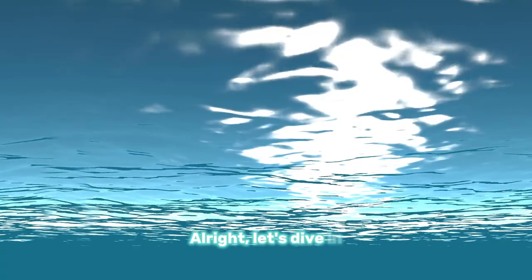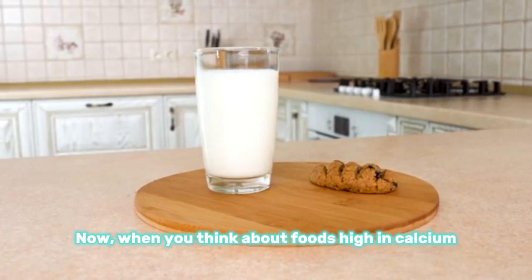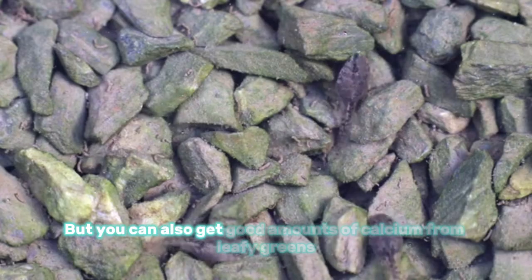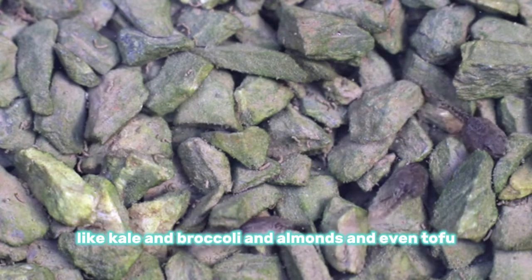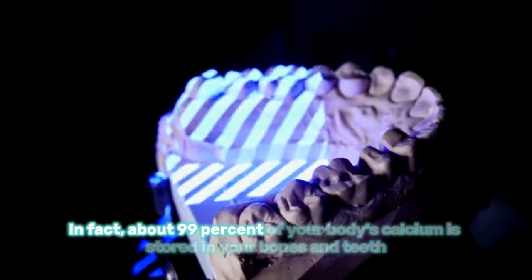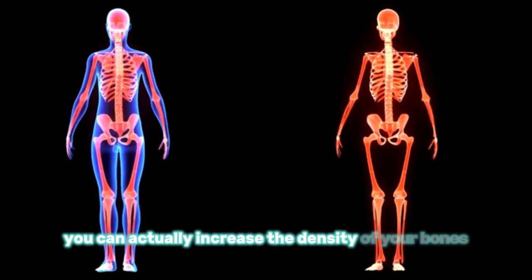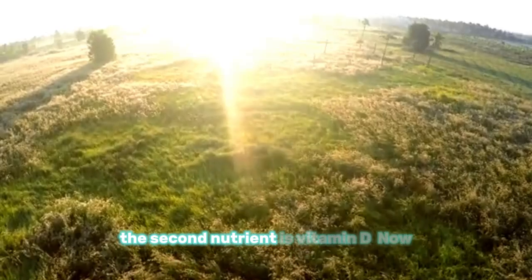Alright, let's dive in. The first nutrient that I want to talk about is calcium. Now, when you think about foods high in calcium, you typically think about dairy products like milk, cheese, and yogurt. But you can also get good amounts of calcium from leafy greens like kale and broccoli, almonds, and even tofu. Calcium is very essential for strong bones. In fact, about 99% of your body's calcium is stored in your bones and teeth. And so, by consuming enough calcium, you can actually increase the density of your bones, making them stronger and less likely to fracture.